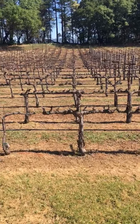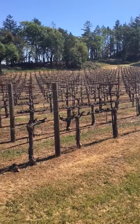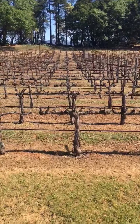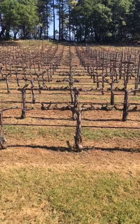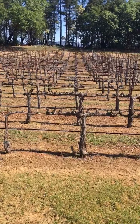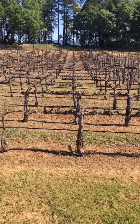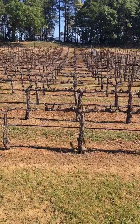This is Cook's Flat Cabernet, and you can see that it almost looks as though it's wintertime here. Part of the issue is that this is the last block that we prune. Therefore, it's the last block to come out. But there's also a varietal difference in that Cabernet is the last one to push if everything were pruned at the same time. We're going to go see some other ones. We'll go to the other extreme, which is Chardonnay, and then we're going to go to Cab Franc, Riesling, and Merlot.